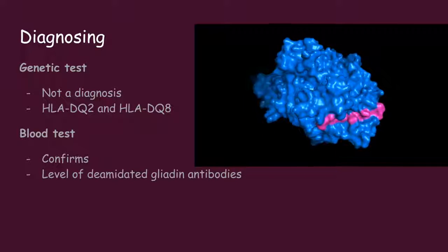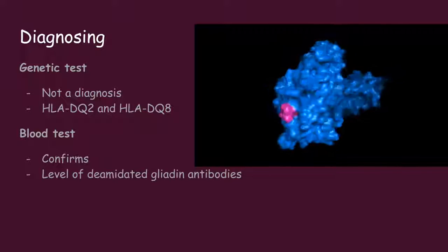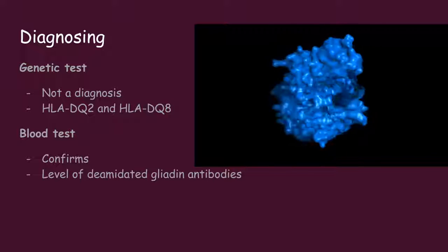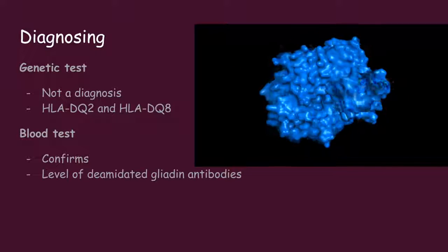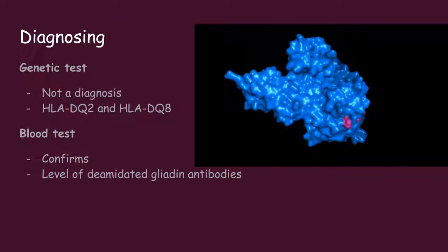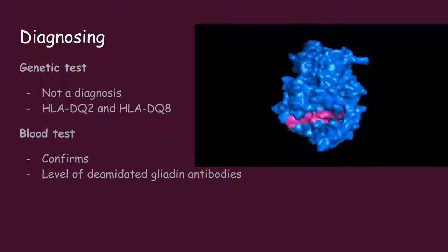Susceptibility to celiac disease is found by two specific HLA markers, HLA-DQ2 and HLA-DQ8. Carrying this gene puts individuals at an increased risk of developing celiac disease. First-degree family members who have the same genotype as a family member with celiac disease have an increased risk of up to 40%. A blood test is used to confirm whether an individual has celiac disease.